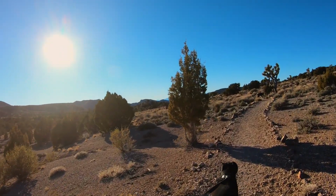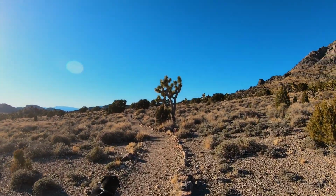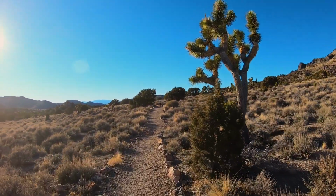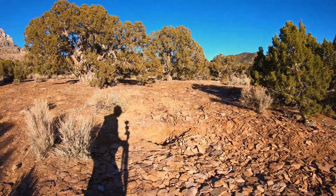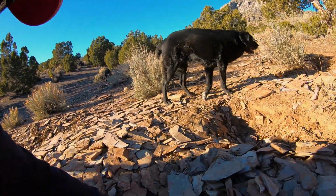So this is one of those areas where it transitions from the Great Basin into the Mojave Desert. And you can probably tell by all of the Joshua trees that all of a sudden are growing amongst the junipers. I think we found the place. Lots of holes dug and shale. Get down and see if we can see anything interesting.